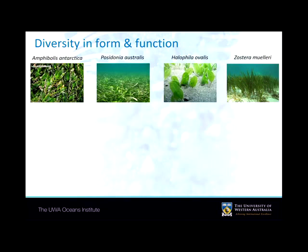We have these large climax persistent species here on the left-hand side, and then we've got these faster growing colonising species here on the right. These larger species are quite tall, up to 1 metre in height, and can reach up to 2 metres in Shark Bay. These are about 50 centimetres, and these are only centimetres off the sea floor, up to 10 centimetres here. We also have a diversity of form amongst the early life history stages.